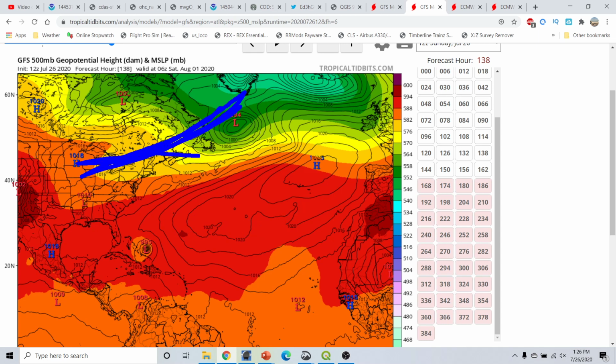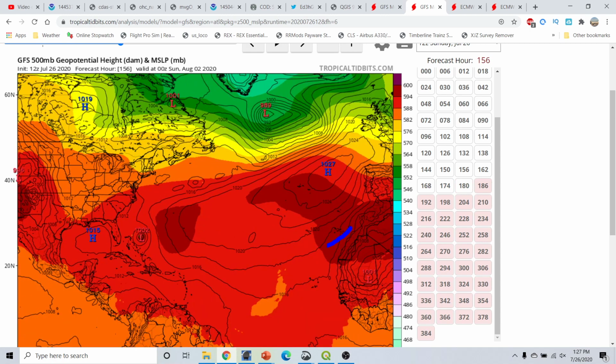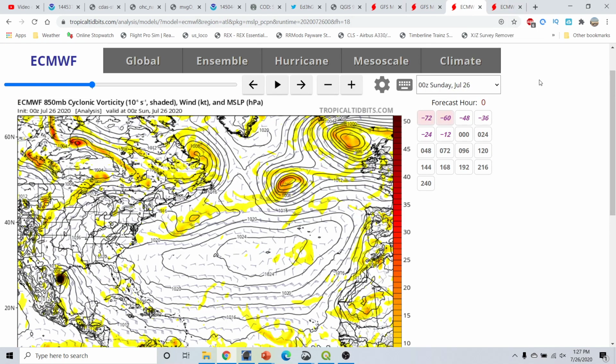And as this starts to encroach on this area, you notice what ends up happening: we get this ridging of high pressure that now starts to rebuild. We have an area that's digging in, and that begins to then want to move east and carry our system on out to sea. So that is that forecast model. That's the GFS forecast model.